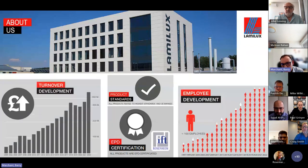Now, sustainability is a key focus in product development and production methods, in terms of product life cycles and product value. All Lamilux products are tested to the highest standards with EPD certificates available.